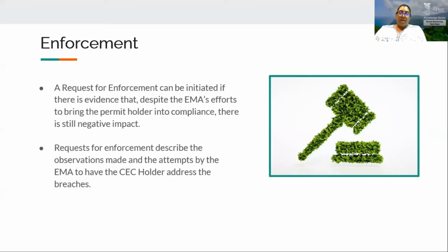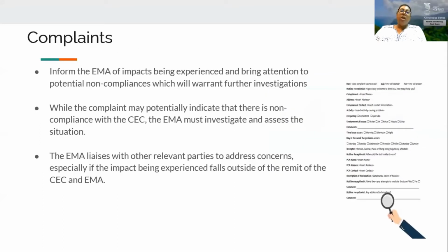If so, a notice of violation will be issued, which would outline the legal infractions and provide another opportunity to correct. So in addition, through our site visit monitoring, we are made aware of potential non-compliance with the CEC through complaints from stakeholders. These complaints serve to inform the EMA of impacts being experienced or to bring to the attention potential non-compliances. So in this way, complaints can be used as an indicator of non-compliance and may suggest that the permit holder is not adhering to the conditions of the CEC.